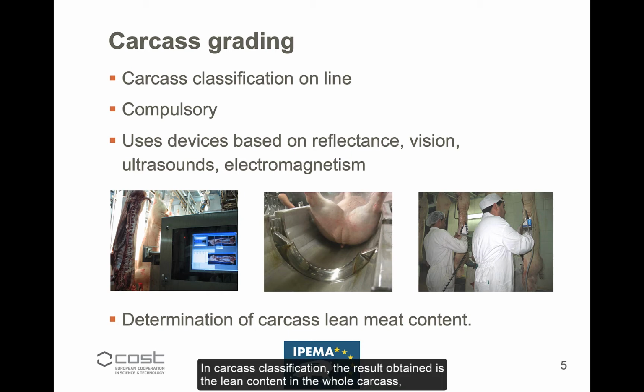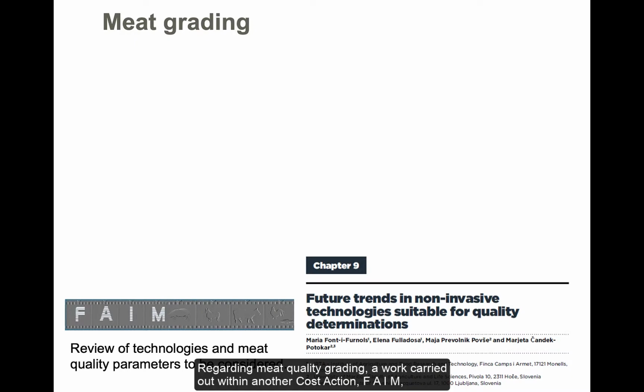In carcass classification, the result obtained is the lean content in the whole carcass, which is defined differently depending on the country. More information could be obtained with some of the devices, such as the weight and lean content of the various cuts. Regarding meat quality grading, work carried out within another COST action, FAIM, reviewed the imaging and spectroscopic technologies that can be used to determine meat quality in a non-destructive way. Some of these technologies have a good potential for online use. However, more work is needed.